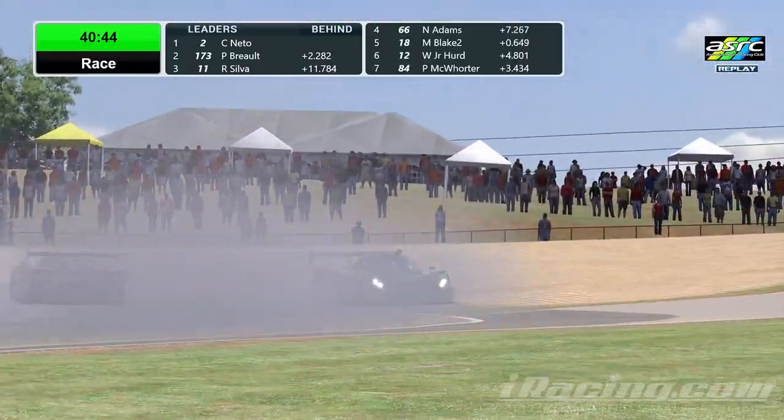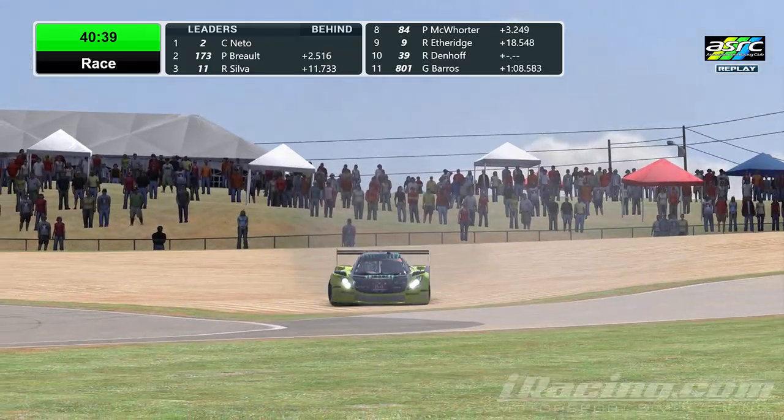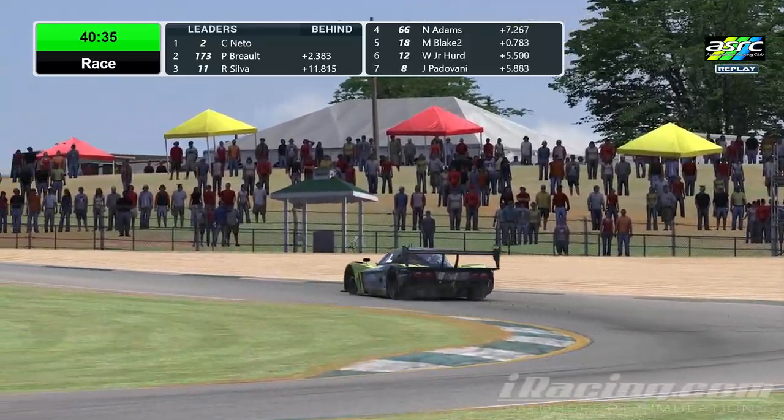Oh, he gets loose coming through the S's and spins the car out. Luckily, looks like a little bit of front end damage on the right front, like I said before, but nothing that's going to completely ruin his race.